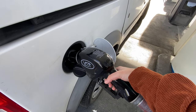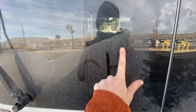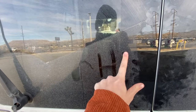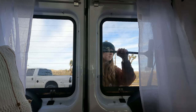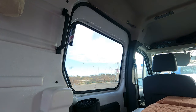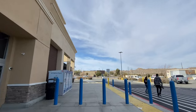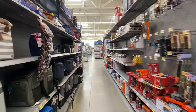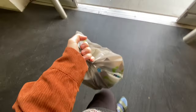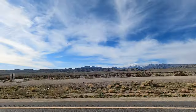At this point I needed more gas, so I went ahead and got some, and I desperately needed to clean the windows of the van. And again, the gas station was right next to Walmart, so there were a couple things that I forgot. I needed paper towels and just some random stuff. So I went and got that and headed back to the campsite.